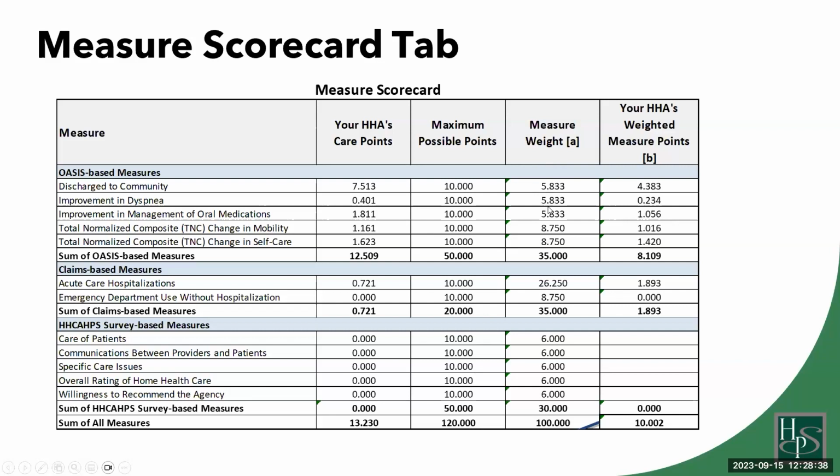So if you're in the large cohort, your measure weight, as you see, is 5.8333 for the first three OASIS items, and then 8.75 for the next two, with a total of 35% of your total score being from the OASIS-based items. And then the two claims-based measures, 26.25 for acute care hospitalization, 8.75 for emergency department, 35% overall. And then the HHCAHPS scores are 6% each for a grand total of 30% of your grand total score.